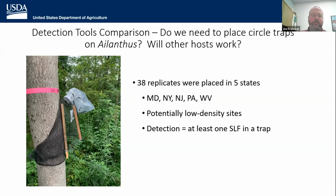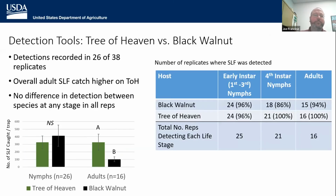And again, I'm just going to give my definition of detection: SLF is one in a trap. So we put out 38 replicates. We had detections in 26 of those 38 replicates. And overall, our adult SLF trap catch was higher on tree of heaven. As you can see, there wasn't any significant difference between nymphs on tree of heaven or black walnut, but the adults really were outcaught on tree of heaven. There wasn't any significant difference between species at any stage in detection. So you put a trap out, you're still able to get that one SLF. If there's SLF there, we were able to find it on the tree of heaven or on the black walnut, and we were able to get it in our traps, and that was at all life stages. There wasn't any significant difference between any of the life stages.